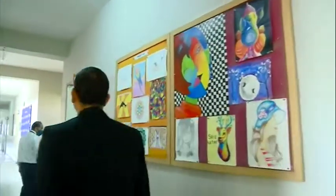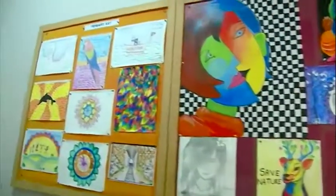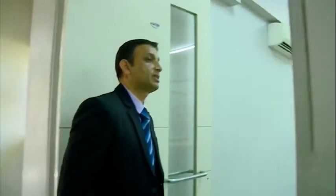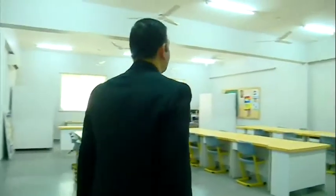Now we are going to show you one more special place in our school. This is our art studio, where children express themselves with colors.